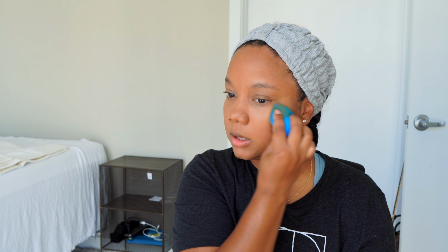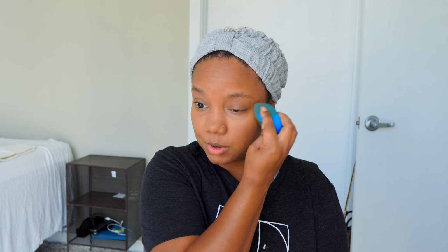If I had time, I would let it sit a little bit to give me a little bit more coverage. I hope this comes out good. That's why I never do makeup tutorials, because I feel like they always come out like booty, so I just never do it. All right, so that works for me.